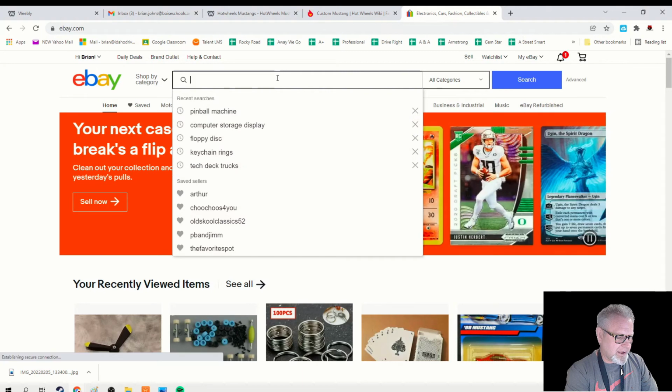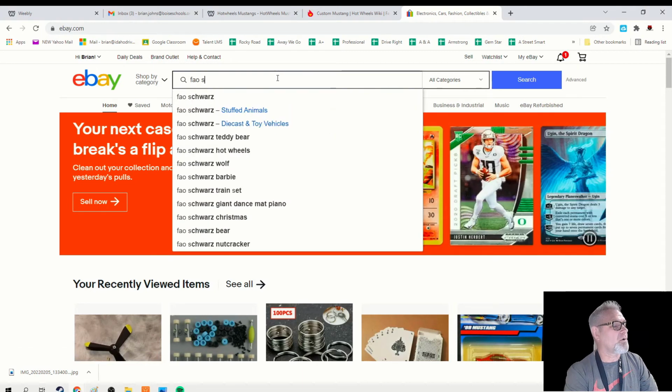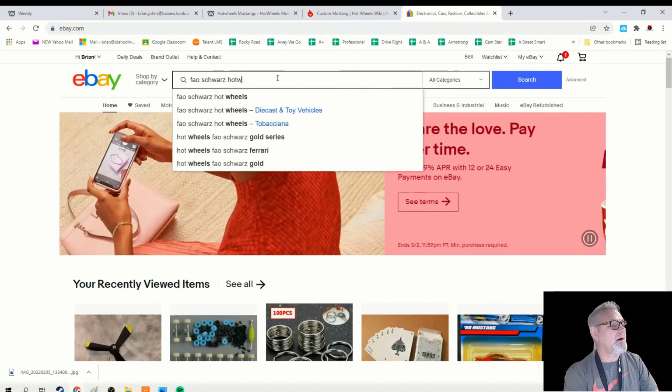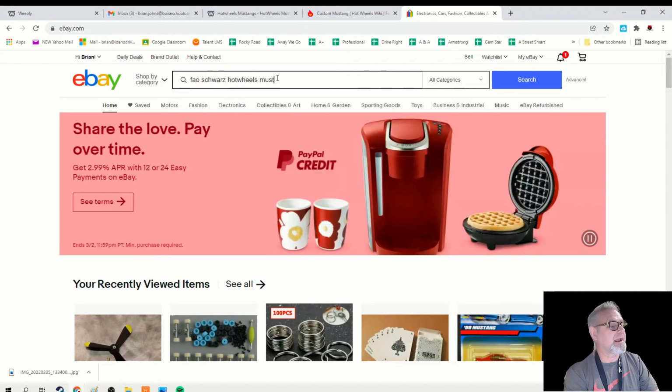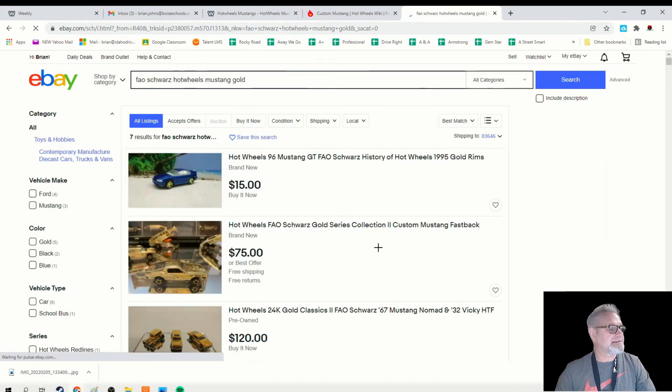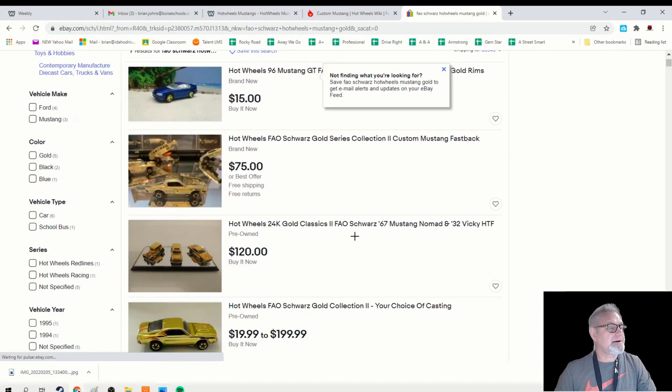So, FAO Schwartz. See if I can spell it right. Schwartz Hot Wheels Mustang gold. See if we can get a price on this and see. Is that it right there? $75. That's not bad.